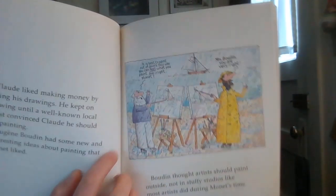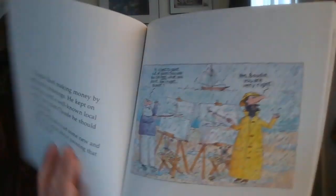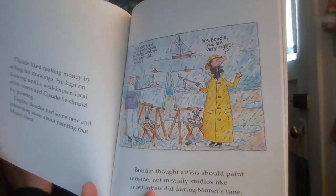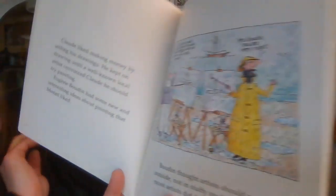And here's another one of those cartoons. It's saying, it's best to paint out of doors. This is the way you can really feel what you paint. Am I right, Monet? Yes, Boudin, you are very right.